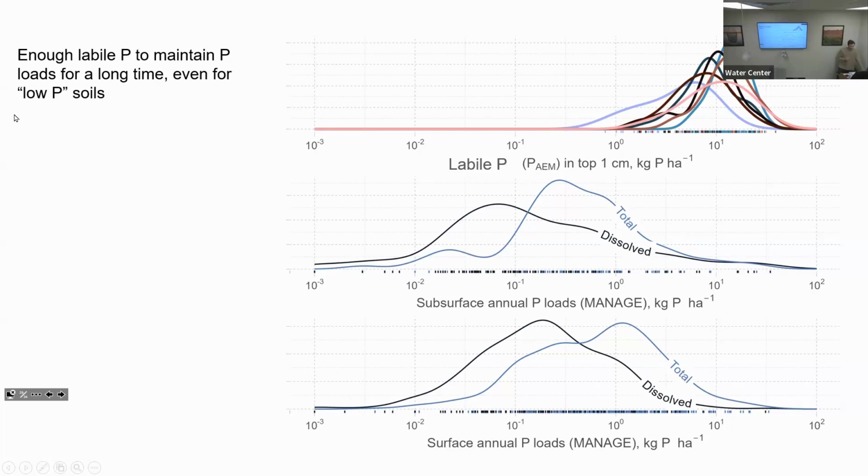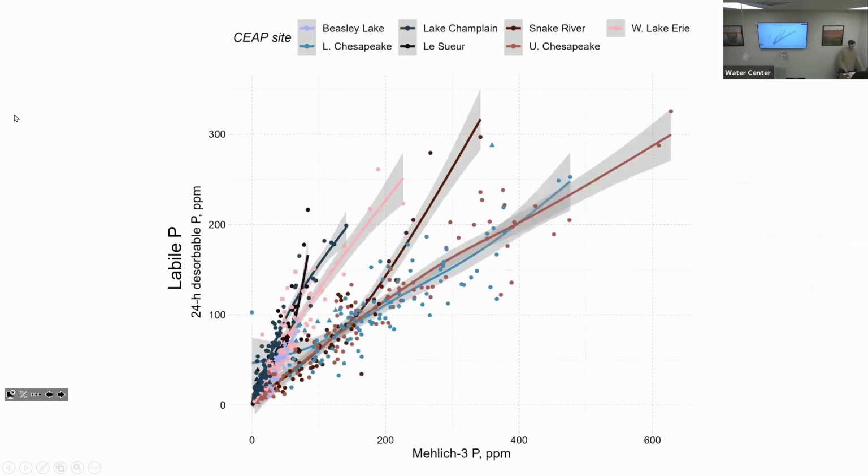And so the point I want to make here is that there's enough labile P in just the top 1 centimeter of these soils to sustain these kinds of phosphorus loads for a long, long time. So that's kind of the tip of the iceberg that we're seeing. That kind of scares us.